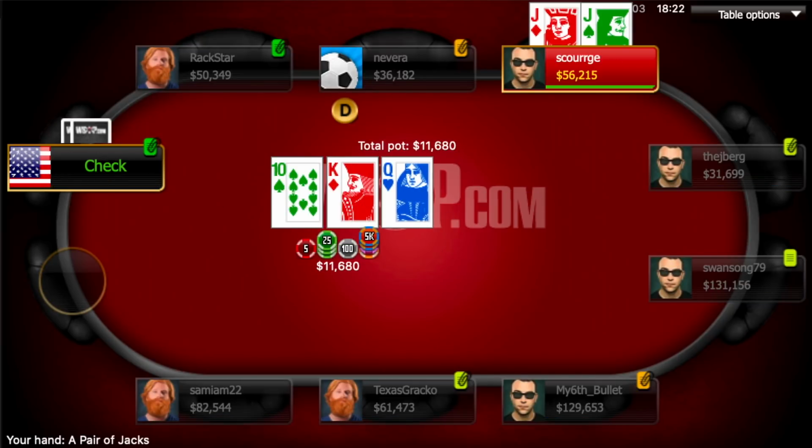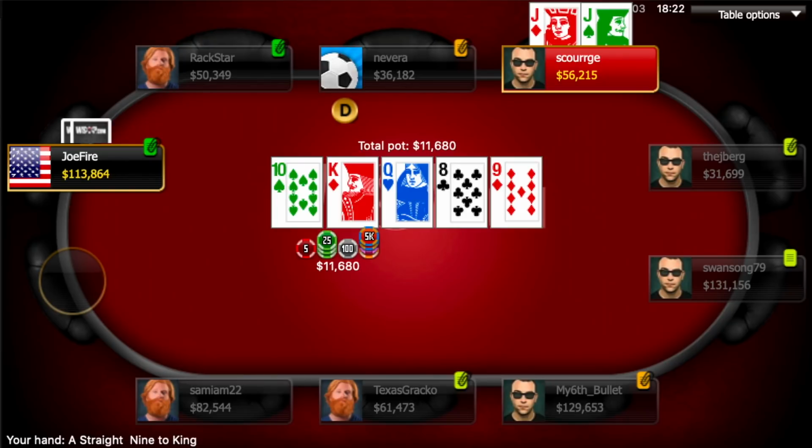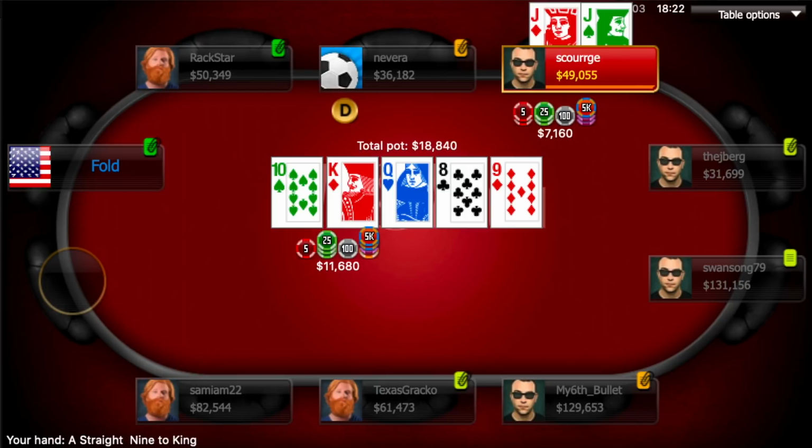King, queen, 10 rainbow is the board and goes check, check. Turns an 8, and I don't think we need to bet here. We'll have the best hand a lot, and he just checks it back. The river is a beautiful 9, so we make a hand that is basically always good. He can also make a bunch of 2 pairs on this hand, and he could be slow playing something like a set or 2 pair from the flop anyway. I go for a biggish bet, but he just makes the fold. Still, it's nice to make this hand happen because I wasn't guaranteed to get any more money anyway.